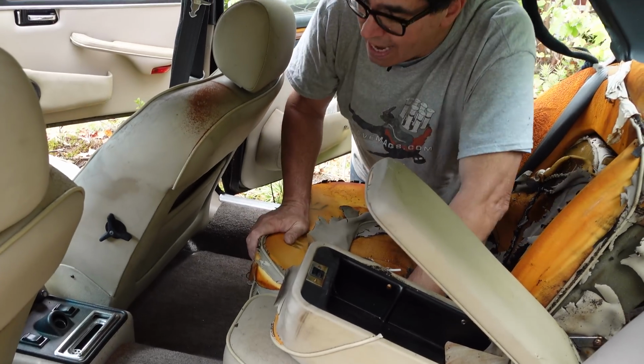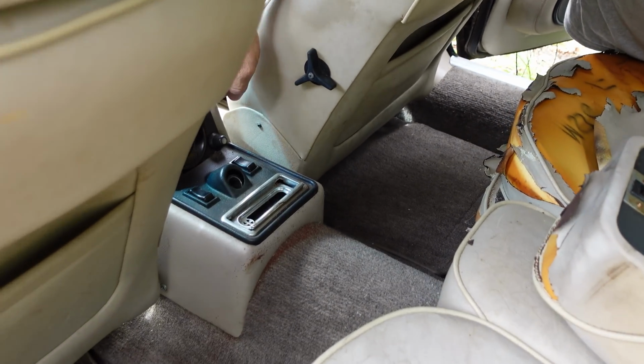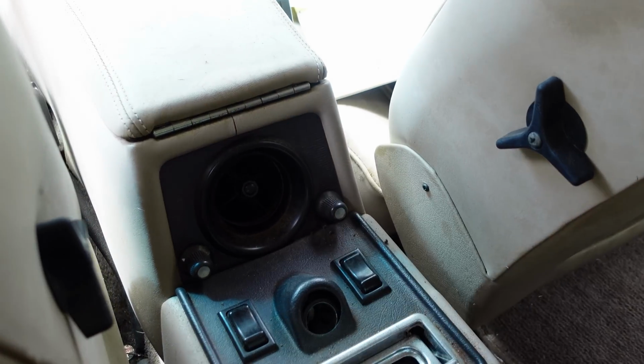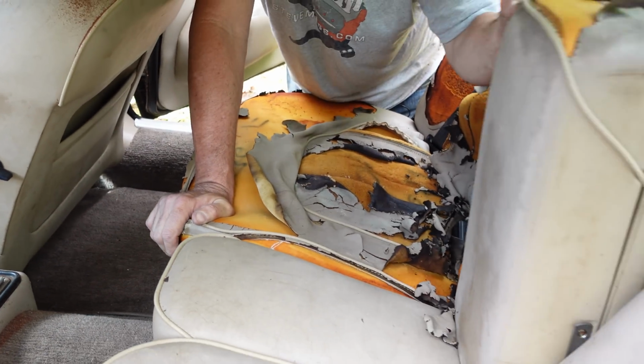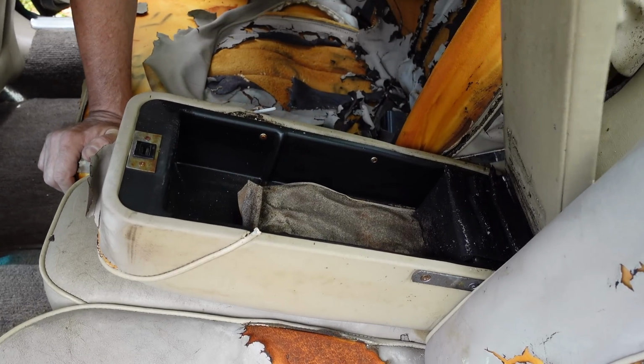But again, the Vanden Plas had central air in the center, literally right here. There's an outlet here, so rear seat passengers can focus the AC to suit their needs. Also, the Vanden Plas had a center armrest that pulls down. You see it right here. Pull that down like that, open it up and see what we got. Any Hope diamonds? No, no diamonds in there, just mold and ants.